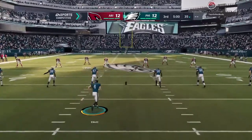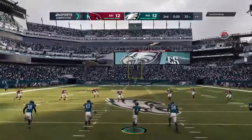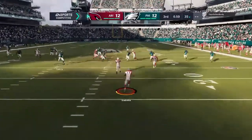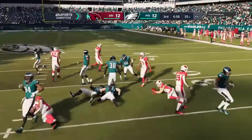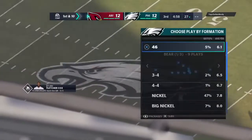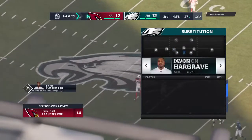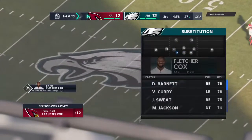So a tie ball game here as the kick's away. On the return, Isabella. And a decent return out to the 27-yard line. The Cardinals take over 1st and 10 at their own 27-yard line.